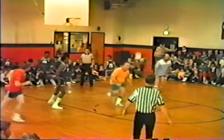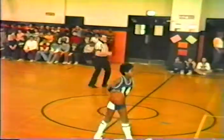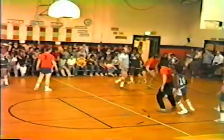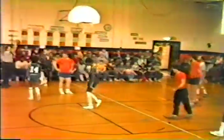And it's good for Barry Stock. He's got 10 points. 17-8, faculty ahead. Bounce pass goes to Lafayette Hill. We have a kickball called against John Sweeney back into the ball game.